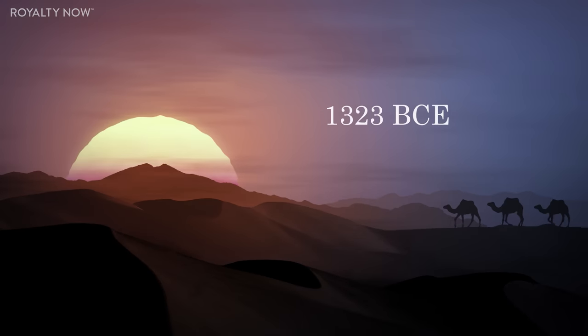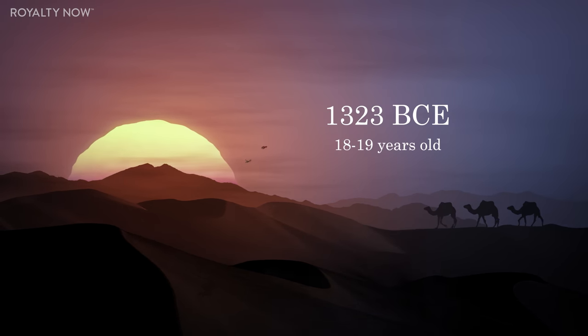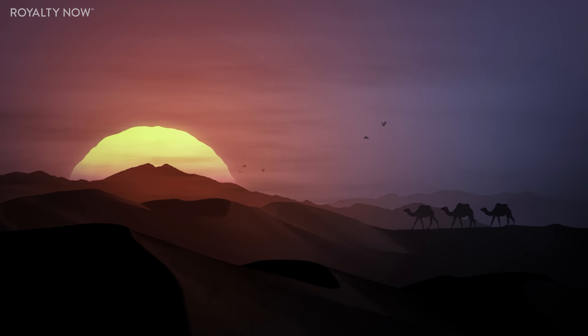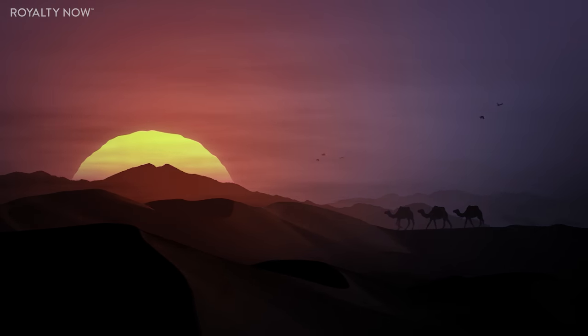Tutankhamun died in 1323 BCE, around the age of 18 or 19, and was buried in an atypically small tomb in the Valley of the Kings. And so his body stayed, encased in 9 layers of protection from the outside world.